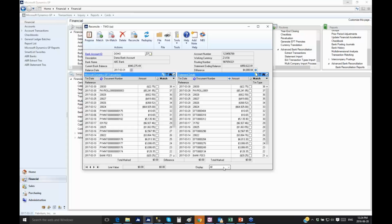I have a little display button at the bottom allowing me to switch between seeing all transactions, only matched ones, or unmatched ones. So let's have a look at just the matched transactions first. Here's my set of matched transactions, and they are sorted by match numbers, so it's very easy to visualize how the software went through and matched based on document numbers and also amounts. These cash receipts have been matched together even though they're not necessarily the same document number, because they were the same amount, 1065.